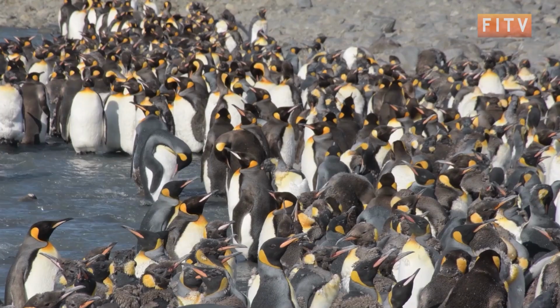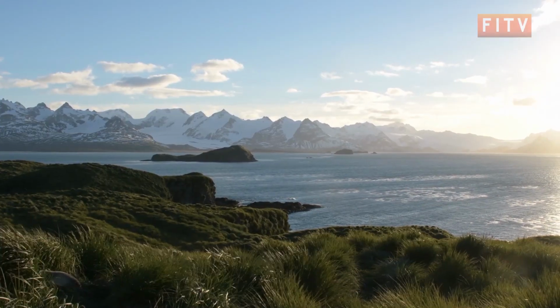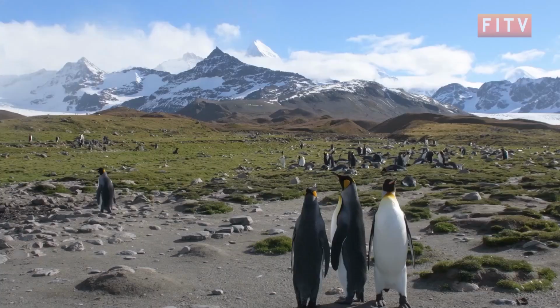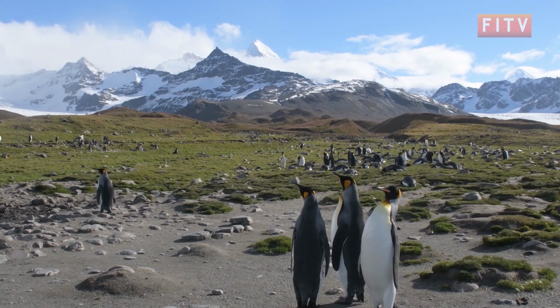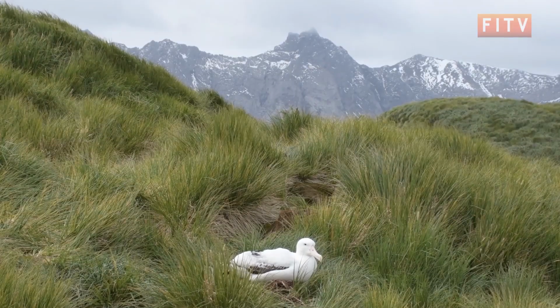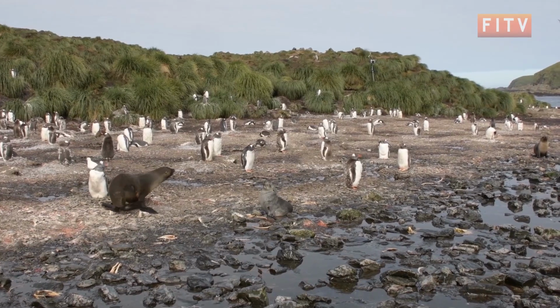Keeping the wildlife safe. We've seen a massive boom in bird populations in South Georgia, and that's directly attributed to the eradication of rodents. Eggs aren't being eaten by rodents, rats. Obviously the population blooms, and we get back to sort of pre-human levels, which is ultimately where we want to be.